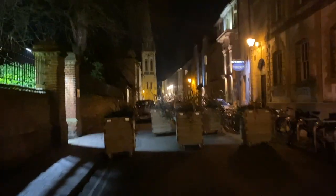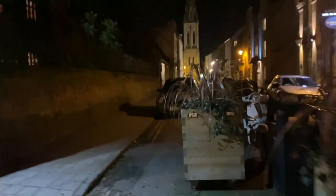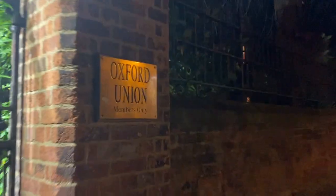So I'm heading back to the Oxford Union to help set up for tonight's speaker event. It's the Saudi ambassador to the UK, Prince Khalid bin Bandar Al Saud, a former Oxford University student. He will be discussing Saudi Arabia's foreign policy, and I'm really excited to hear what he has to say.